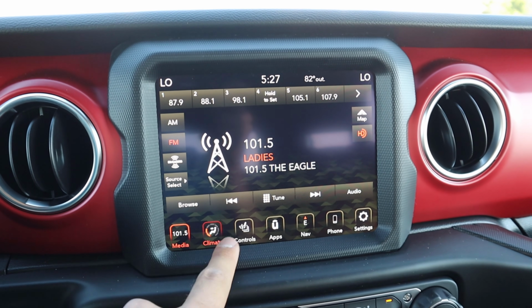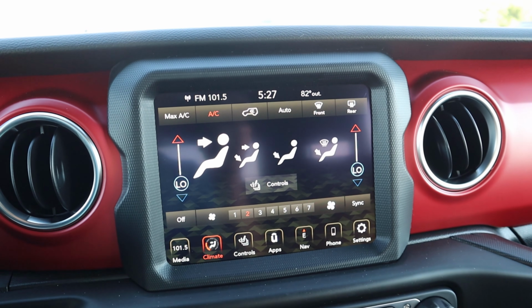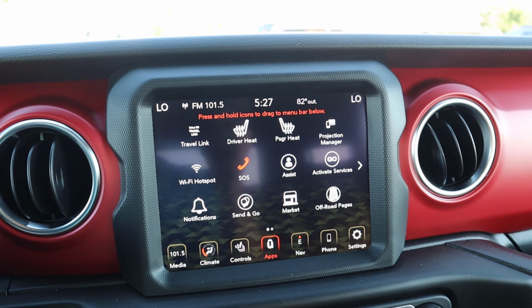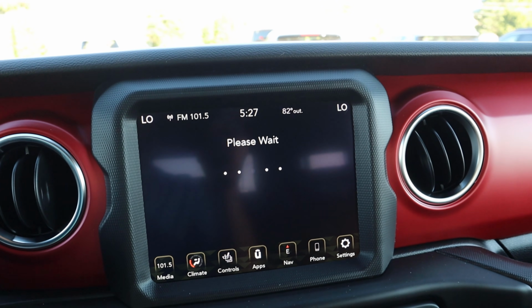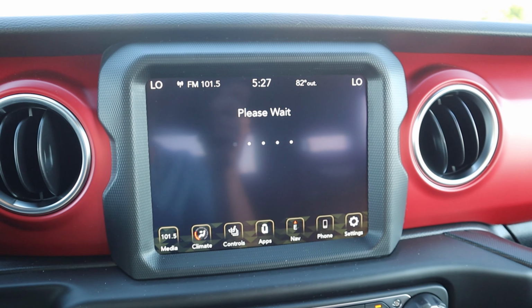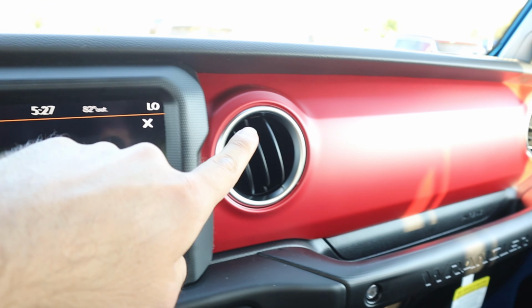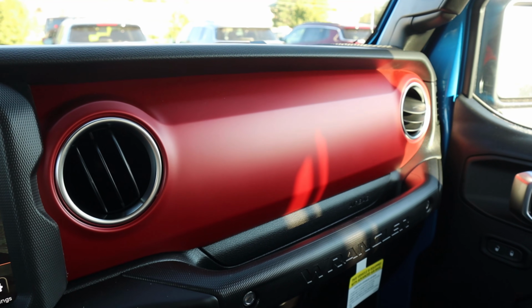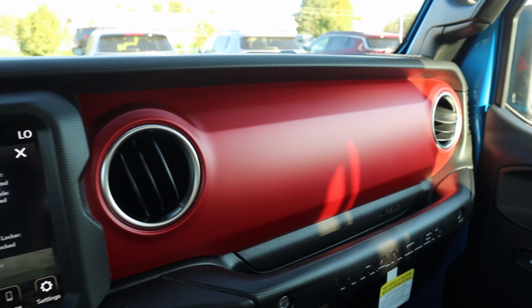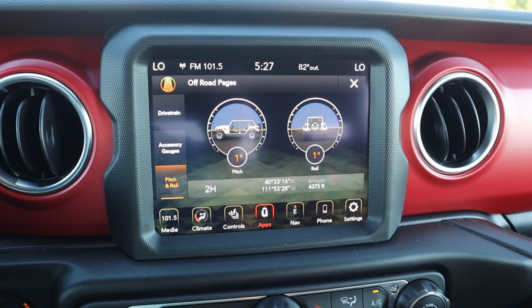Now, as for the rest of the screen, we have the shortcut bar here at the bottom. Notice we have heated seats and a heated steering wheel. Dual zone climate, response time's great, and we do have the off-road pages here that come with pretty much every Jeep at this point. I'm trying to think of it. Maybe a base model Renegade might not have it. But anyways, circular vents while that's loading. And you can see the red on the dash. It still comes with the Rubicon package, and this shows you just different bits of off-road information that you can already see with other gauges.